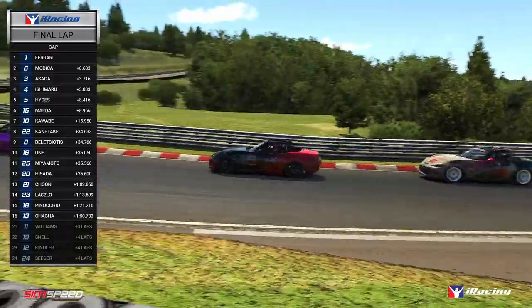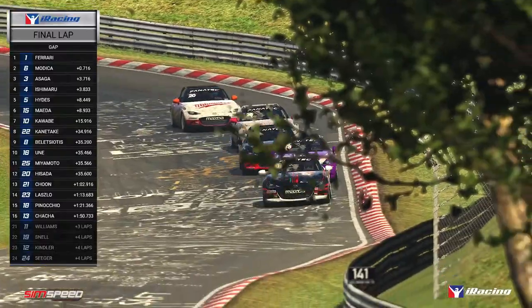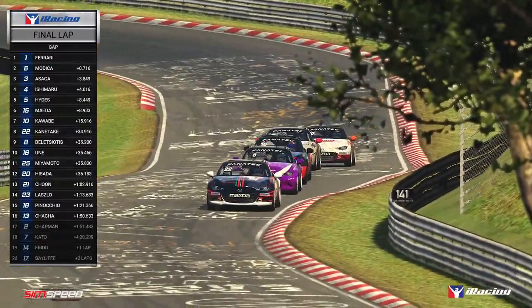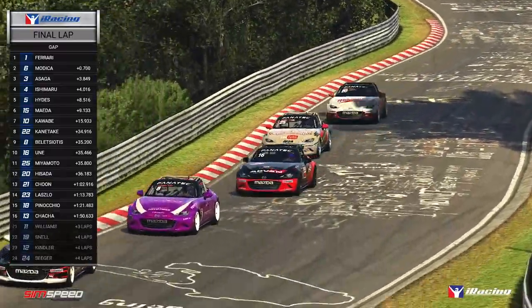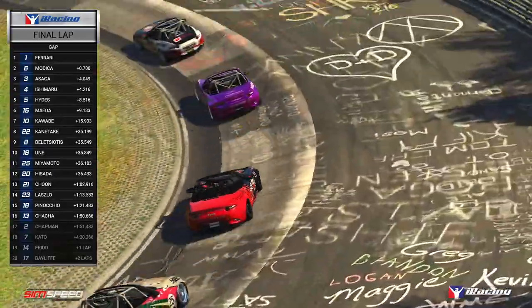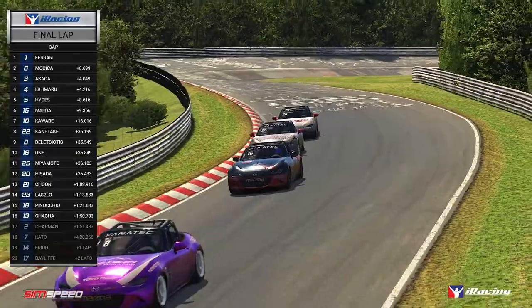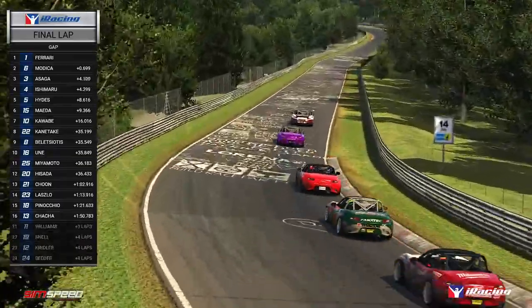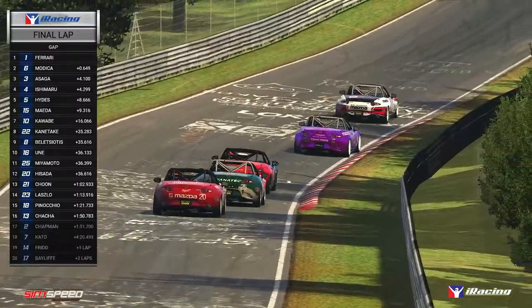Hosada went for a massive move on Miyamoto, and I thought for a moment he was almost going to roll the car on the curb. He was so far up in the air. That was pretty incredible racing as they now work their way towards the carousel for the very last time. This is a great battle at the moment. No change for first and second. If anything, Roberto Ferrari has actually managed to extend the gap a little bit, so you're not missing anything up front. We'll let you know when they do get to the Döttinger Höhe straight, but at the moment, this is where the action is.